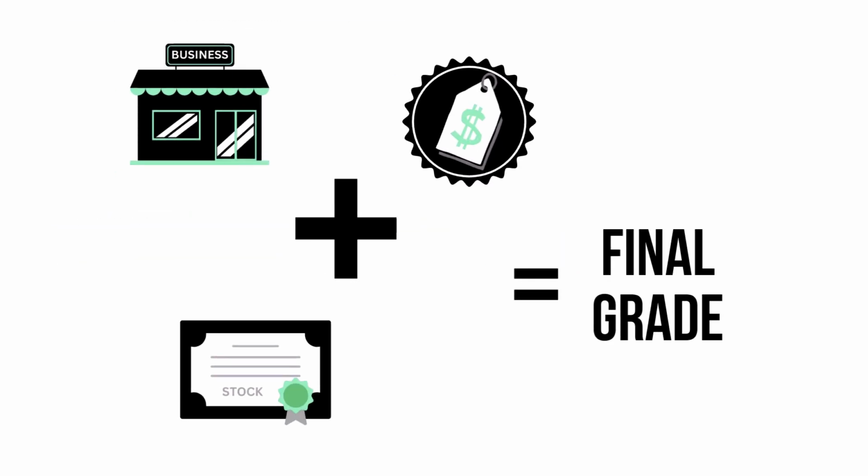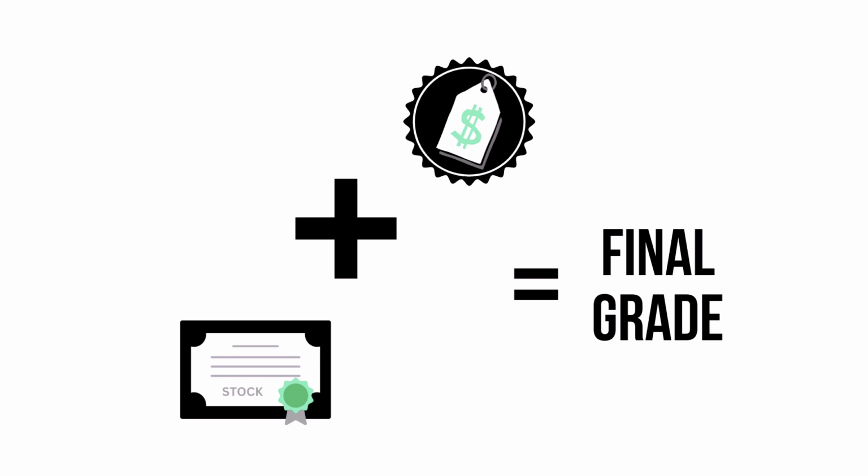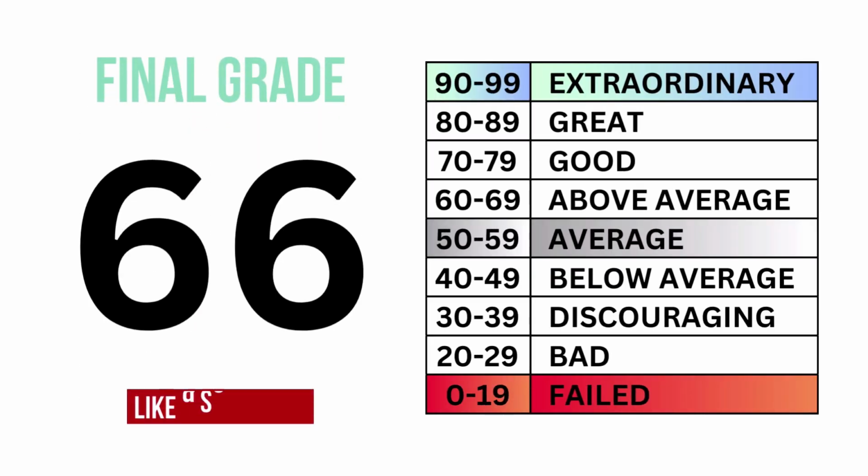Let's put our three factors together and get our company's final grade. Here's the grade along with the type of investment it is.